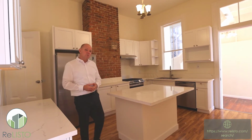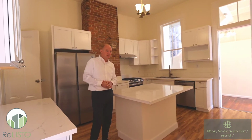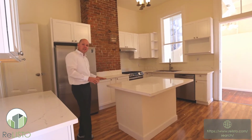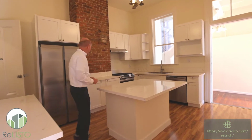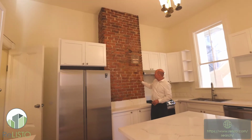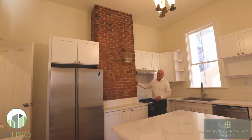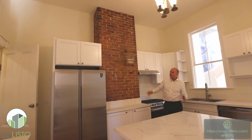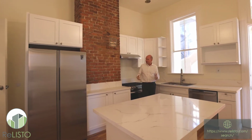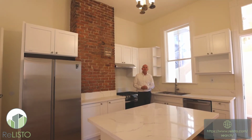This has been newly renovated, and the owner, who's a lovely woman, has done some special stuff here. So as you can see right here, you have bar stool seating, a nice island that people can hang out around. I love the brick accent. This is a true fireplace from the days of old, and they've kept it for your pleasure. Stainless appliances, quartz countertops, and since it's a 5-bedroom house or flat, we have lots of cabinets for food storage, pots and pans, etc.